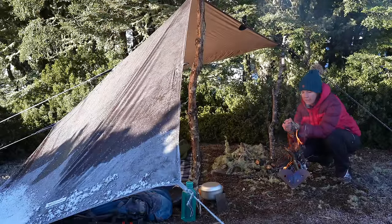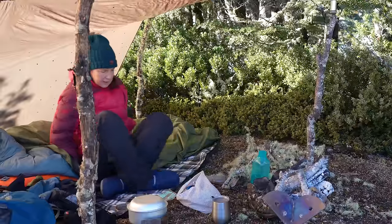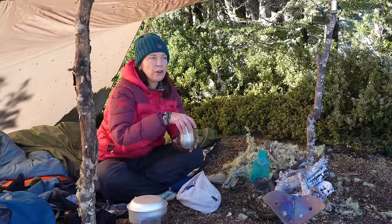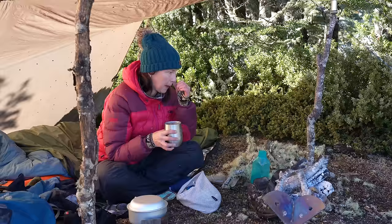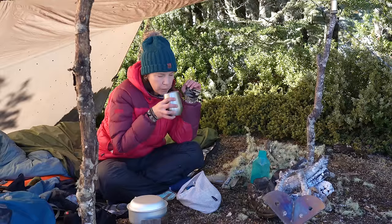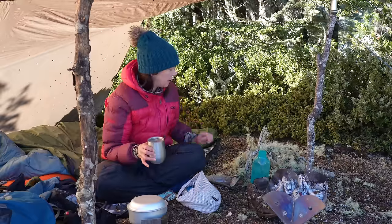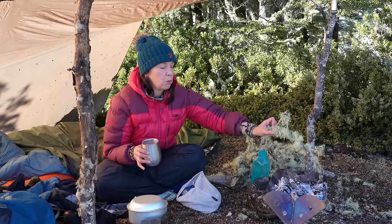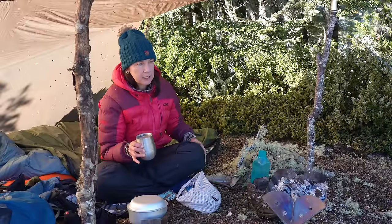Right, it's time for coffee and then I'm going to put some water on for my porridge because I really want to get a nice hearty warm breakfast into me. Right, so last night was cold. It was very cold. It was a warm mat. I was very pleasantly surprised.